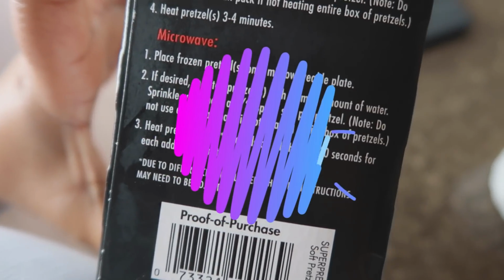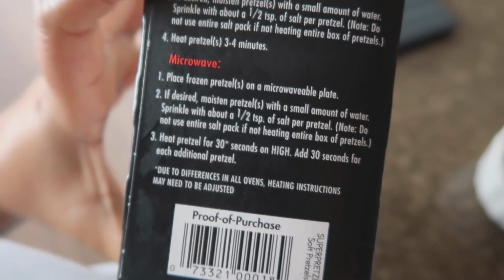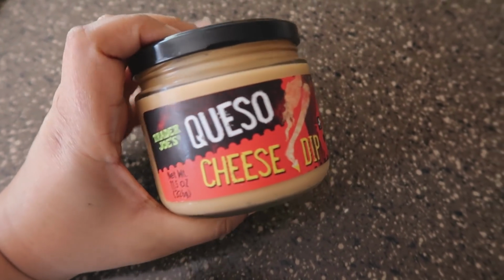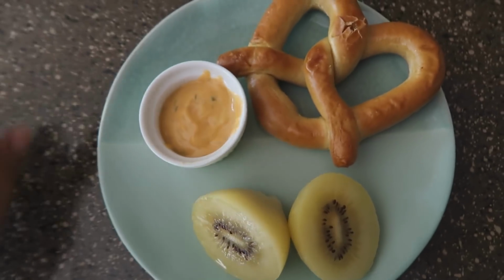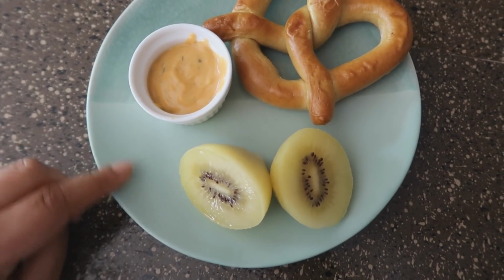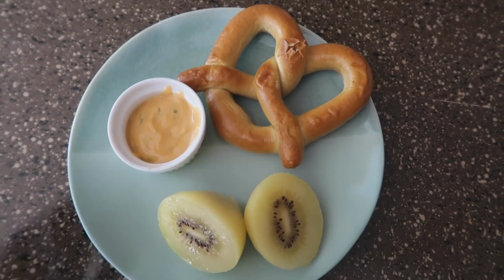How do you cook these? Place frozen pretzel on a microwave plate. This is what I'm having with my pretzel. Don't mind my microwave. You can have up to 4 tablespoons for 1 point. I'm just doing 2, but this is from Trader Joe's. So these are just the super pretzels. They're 4 points, 1 point for the 2 tablespoons of queso, 0 points for the kiwi, so a 5-point snack.